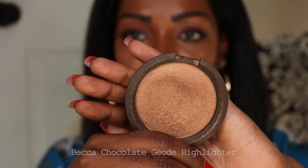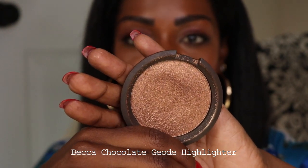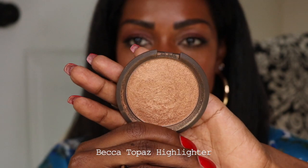So my other ride or die highlighters are good old Becca. This one is Topaz and this one is Chocolate Geode. They are hugely flattering. All of my black girls know that you need this in your collection. It is lovely. Topaz is the absolute perfect bronzy gold. And then I bought Chocolate Geode the minute it was released. If you have darker skin, this one is for you. So there you go. I just turned down the exposure on my camera and I feel this is a true reflection of what Chocolate Geode looks like. It's beautiful. And this is Topaz. You can see it's a bit more champagne-y. It's a little lighter. Fabulous.